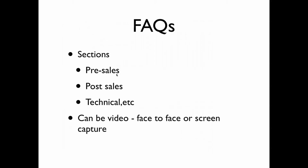Frequently asked questions. Again, these are a great way of helping people to know that you know what you're talking about. So you really want to section those up and not just have one big huge page of frequently asked questions. You can do this in text, or you can also do it in video. And when you section it up, you may want to split it by, as I said, post-sales, pre-sales, technical, or some other categories that make sense. If you've got different products, you might want to do it by different products. But again, it's well worth it, adds value.